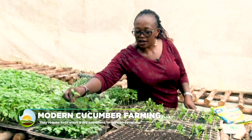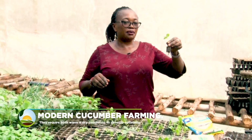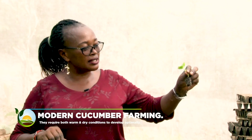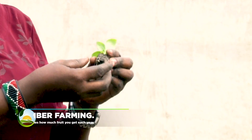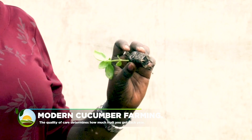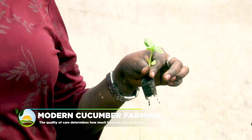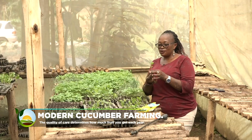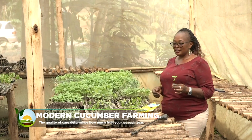at the point of transplanting, you just pick them like this. You see the mass of roots? The root system here is quite massive, and this just helps the plant to take on growth. Yeah, so once you have your seedling like this, you know that you're ready for the garden.